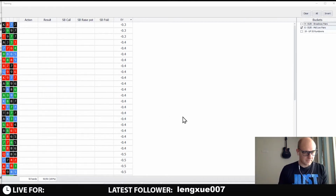Probably fold 9-7-6-5, 9-8-6-5. Yeah, it's pretty. They're so close. I just chose the ones that are so close between folding and raising that it's really like the bottom of the range. Okay, so what we looked at was really the bottom of the range. But that's what we want to know, right?